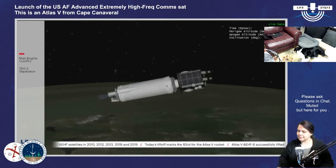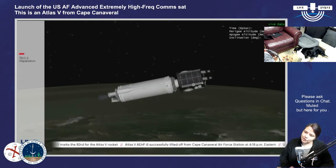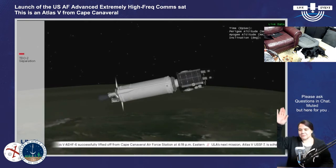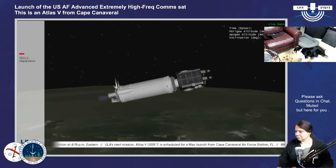And we have good indication of successful deployment of the TDO2 spacecraft from the Centaur aft bulkhead carrier. I want to know what just launched in the background of that animation. Something just took off the other side. We're now seeing Centaur turn to its PTC roll attitude and beginning its PTC roll, and body rate responses look good.